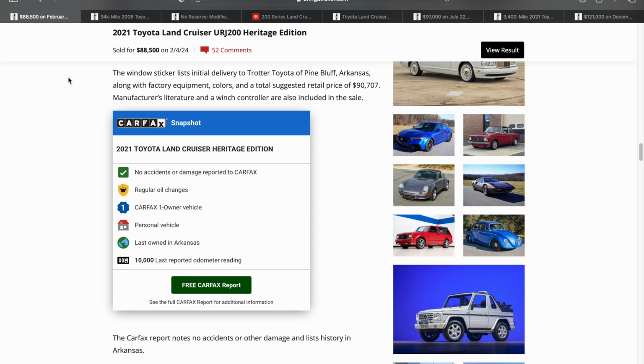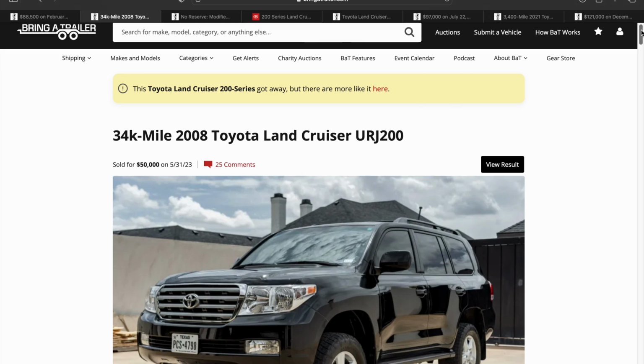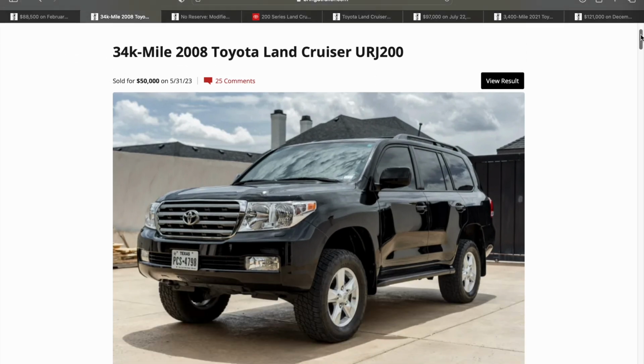I think it looks significantly better. I just wanted to show you the two of those and then look at the pricing history when new for the 200 series Heritage Edition that we're going to look at today. So from that original series of the URJ 200, this is a good example of the grille on a 2008. Not too bad.